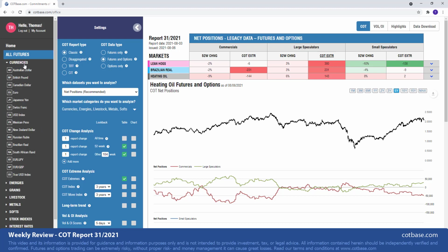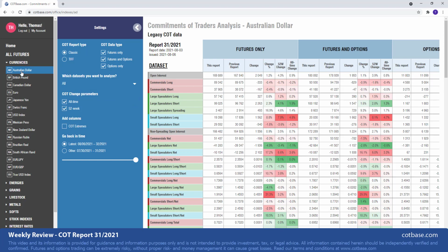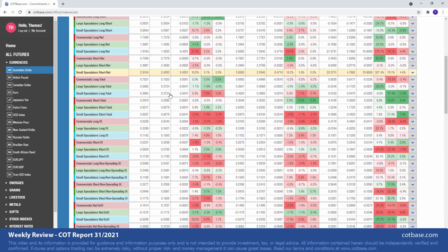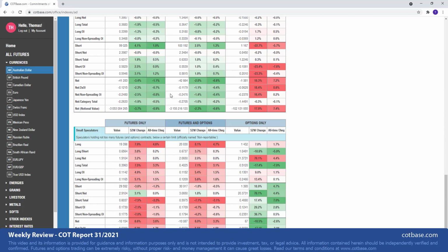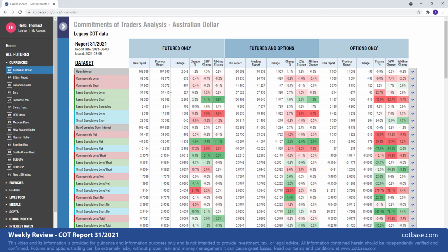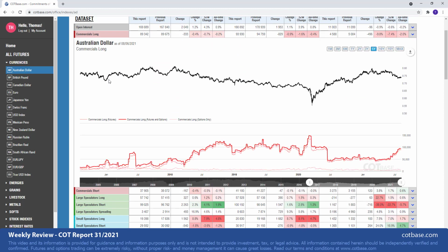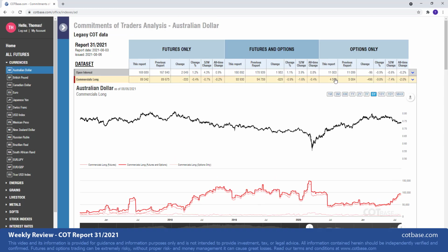We actually give you the option to go dig deep into the data for a specific market. So let's say you're interested in the Australian dollar. You select the report types and the data type that you want to analyze, and then you say, okay, let's go into the details. And there you go. You can see there's a lot of data on the Australian dollar commitments of traders report. You can, of course, open them separately and chart them if you wish and analyze them that way. It's absolutely accessible. You can, of course, download these charts if you wish.